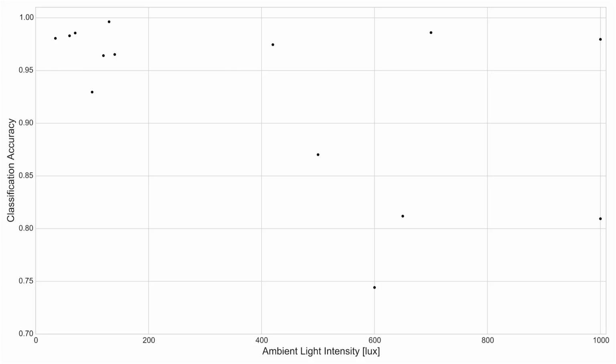The horizontal axis shows the ambient light intensity measured with a lux meter. On the vertical, the accuracy is plotted. Overall accuracy of 90% was reached. The classifier performs best in low ambient light intensities. A recognition performance of at least 90% was achieved for participants where ambient light was less than 200 lux.